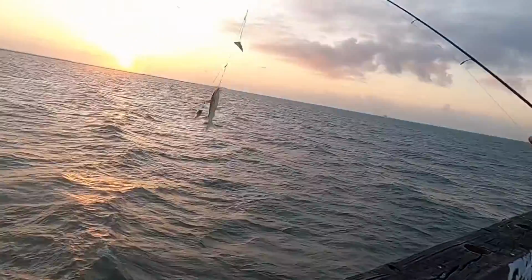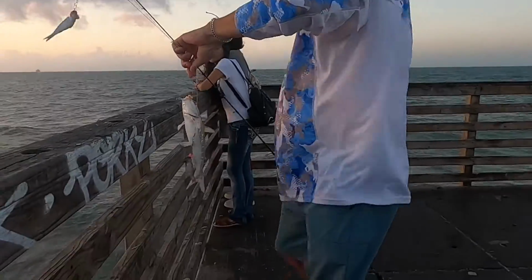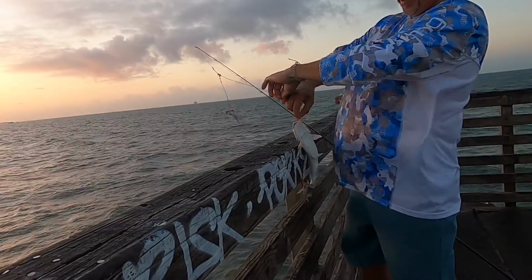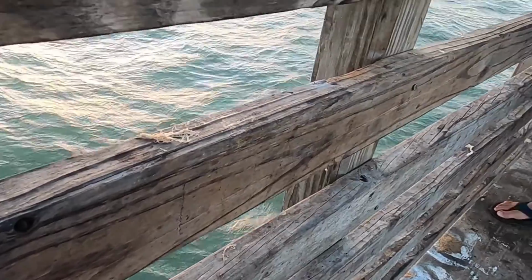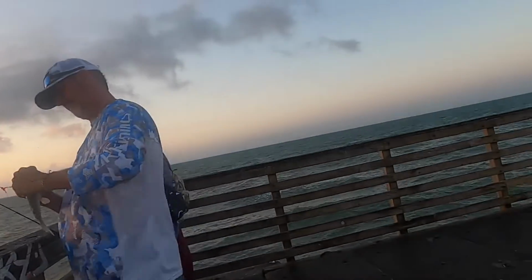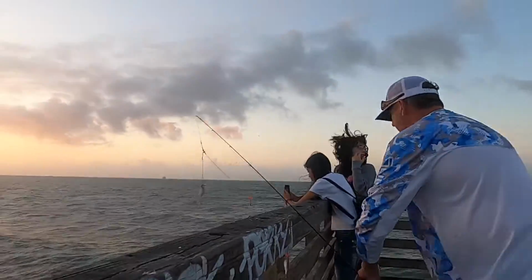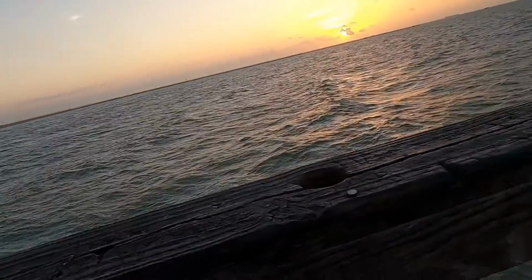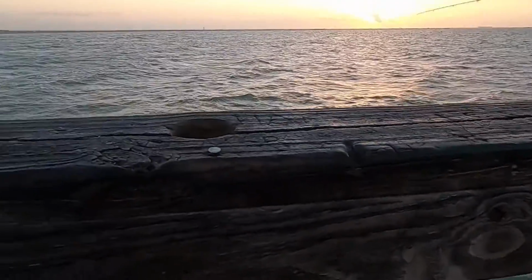Oh, there's a fish. Oh, another bullhead. Little cat. Nice catch. Don't, put your hand behind their front fins. That's how you hold them. That thing was fighting way harder than it looked. Yeah, I think the wind was going against me too. Yeah. Let y'all know if anything else.